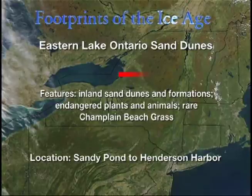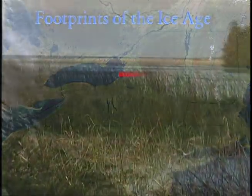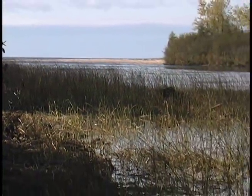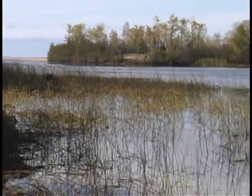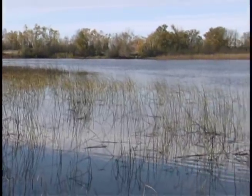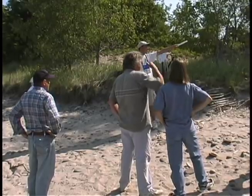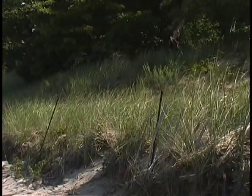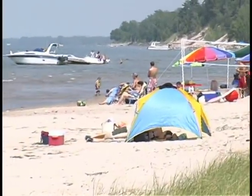A few miles south of Chaumont Barrens, an uncommon lakeside barrier dune system stretches 17 miles along Lake Ontario's eastern shoreline. These dunes are home to rare Champlain beachgrass, another remnant of the ice era. Behind that, you'll see the big dune back there. Champlain beachgrass occurs here, along the St. Lawrence River shoreline and along the shores of Lake Champlain.